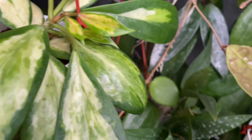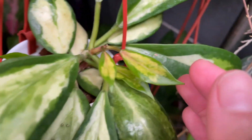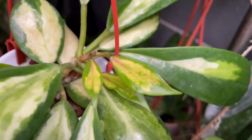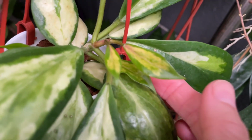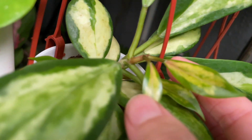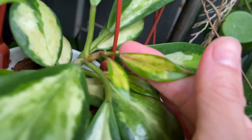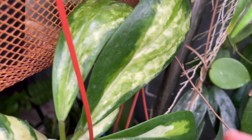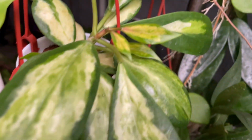And even my Incrassata, the new leaves are slightly pink as well. As you can see from here, these are really cute new leaves. These brand new leaves from Incrassata Moon Shadow are just so precious, and they are glossy, and the coloration is just absolutely stunning, with a little bit of pink, and the variegation is just such a beautiful work of nature. And you can see the older leaves as well are just equally beautiful.